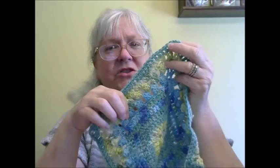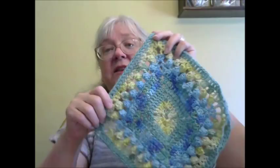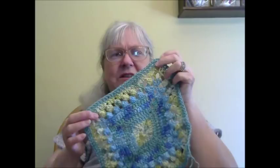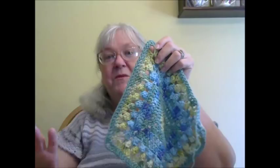But when I tried doing the wing sections that are going to go out from the sides of this, it wasn't working right. I had too much bulk. It just wasn't looking the way I wanted it to. I wanted to have a very crisp angle coming off, and it wasn't working that way.